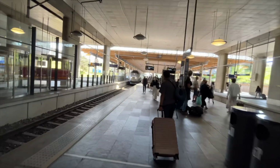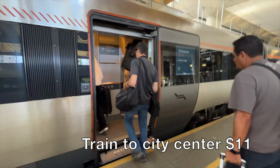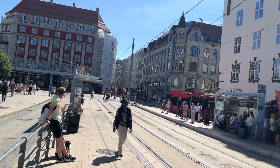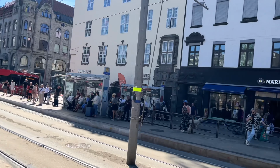Transportation from the airport to Oslo city center was so easy. For a little more than 11 bucks, we got there in about 20 minutes.